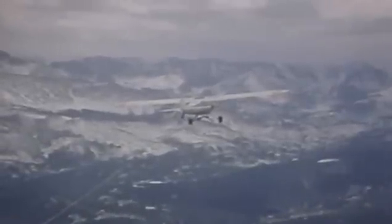Once released, the sailplane will ride the sky's natural air currents, maneuvering thousands of meters upwards to penetrate the clouds. 07 X-ray, 29 Juliet is about to release. 29 Juliet is releasing now.